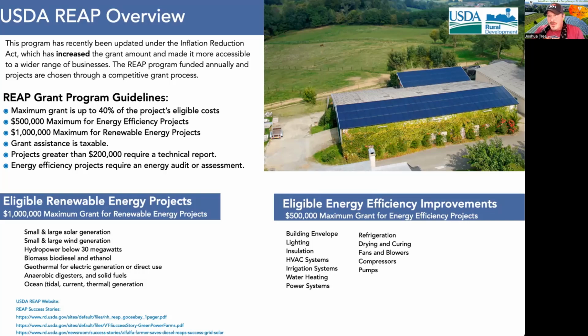So we can get $1 million to put in new renewable energy generation that accesses the available energy in the land, the indigenous energy: how much sun is there, the wind, the water that is flowing, the soil, and the geothermal power coming from the earth. And then another $500,000 to make the entire ranch facility and its water and soil systems more efficient. So the ability to have $1.5 million in a combined grant that can come back year one is absolutely transformational.